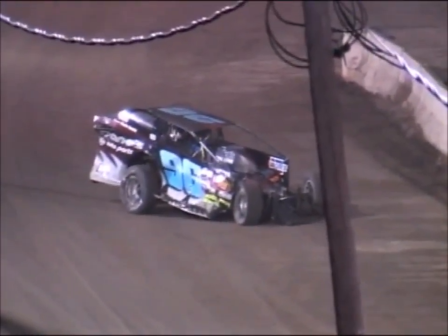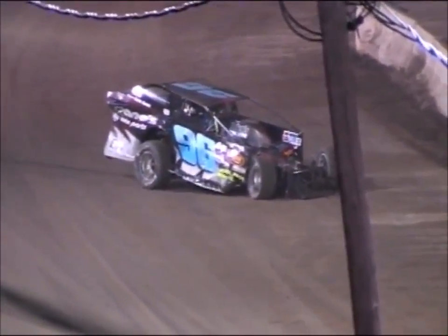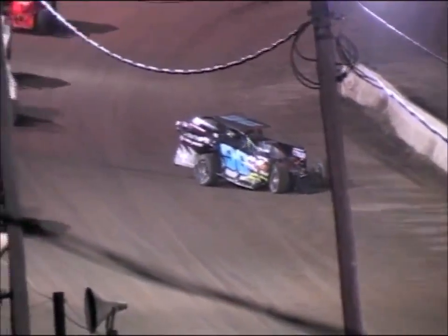one car coming to a stop up here in turn 4, and that's going to bring caution out on the speedway. So caution is out. Yellow is out as the field comes to caution pace now.